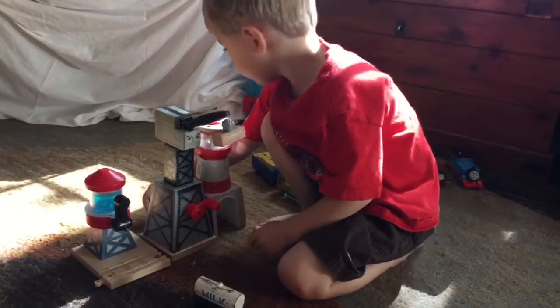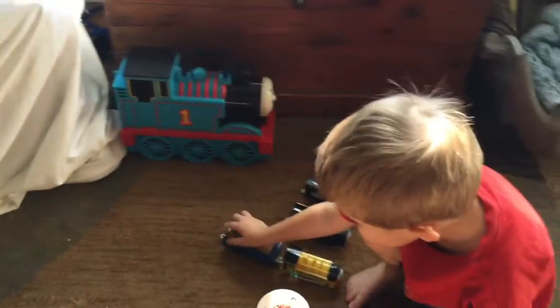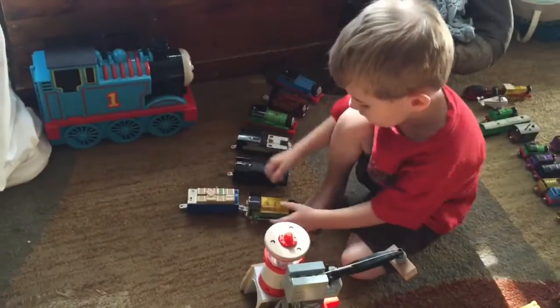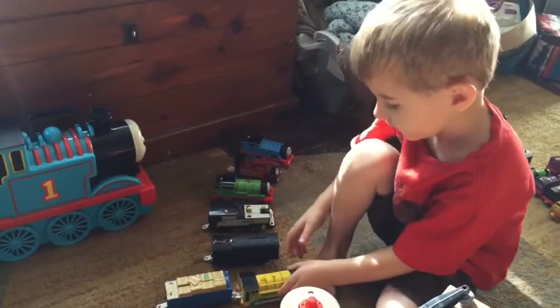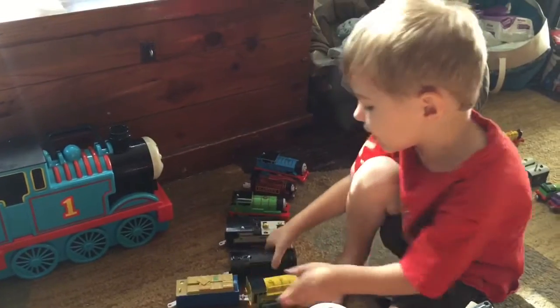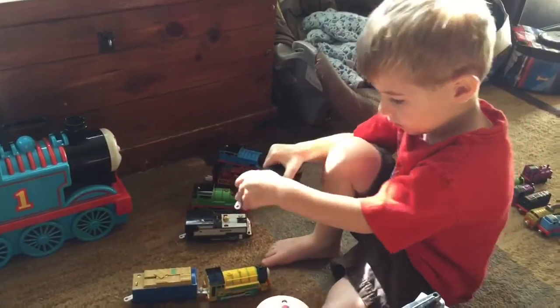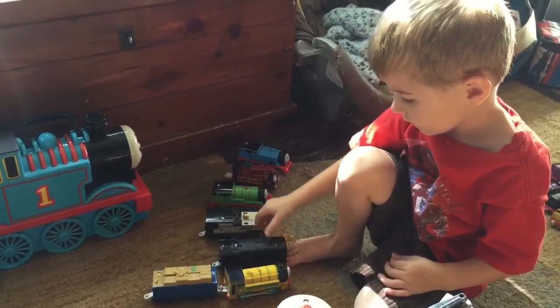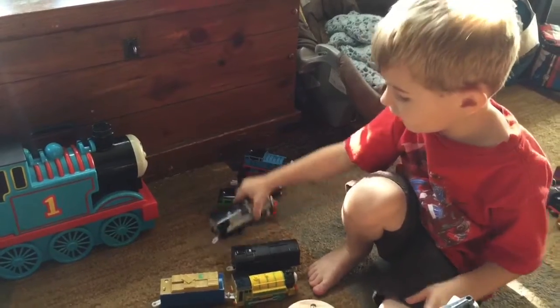Xander, what other trains do you have? This one's Victor. He can move to stay himself. He says, hello, I'm Victor. You got, who else is there? Diesel is Duncan. Oh, who else do you got? Diesel, who's next? This big Diesel. Who's next to Diesel? Freddy.